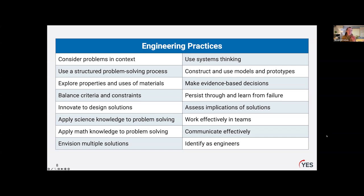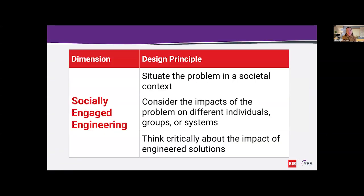And so we've shaped our curriculum so that students are engaged in all of those practices as they go through the unit. Another dimension of that framework that I shared is this idea of socially engaged engineering. And so again, I'll highlight as I go through the unit where you might find these things in the unit itself. So, we always try and situate this engineering challenge in a societal context, one that kids can relate to. Students can maybe even know about this context and experience it in their own lives.